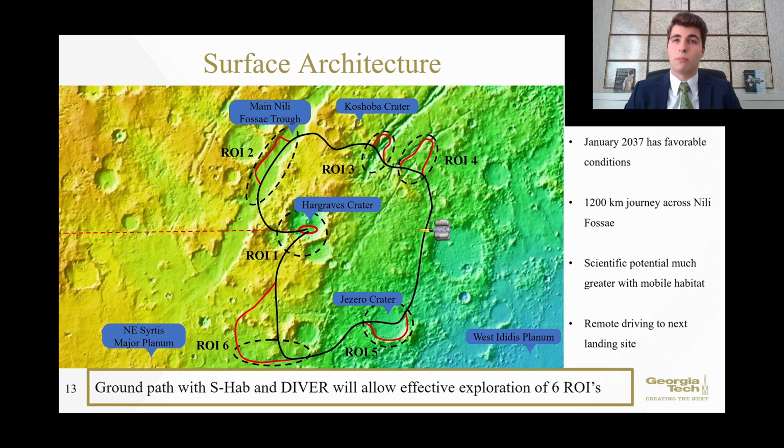The decision to use a mobile habitat over a stationary one for a short surface mission represents a major design trade. It was decided that the additional scientific potential offered by a mobile habitat outweighs the additional complication and risk. Consequent mitigation strategies touched on later include functionalities of DIVER and the MDV. To facilitate future missions, the SHAB will be remotely driven to the next landing site while the astronauts remain in real-time contact with it for the last 3 months in Martian orbit, and the ISRU plant will be switched back on to produce contingency propellant that could be used in a future mission's emergency.